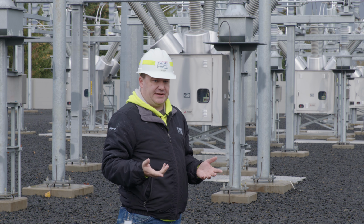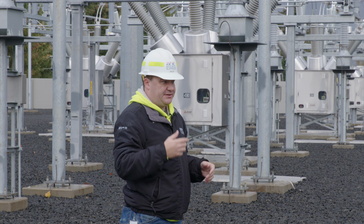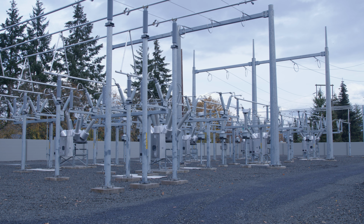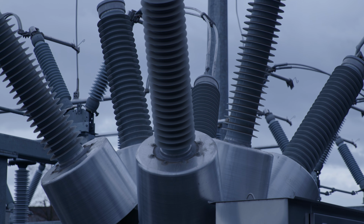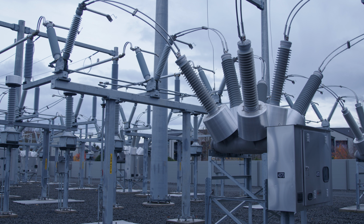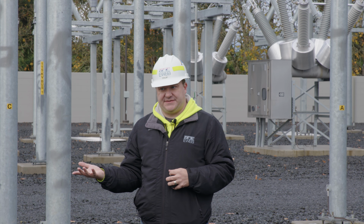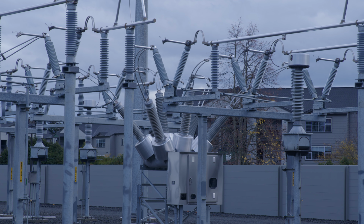If we need to take something out for maintenance, customers won't know. If we have a catastrophic failure in certain portions of the yard, customers still won't know because they'll still have power. Whenever we're talking about controlling electricity, we want to make sure that we can get to a safe state. So for a breaker like this, it can trip open. If we want to close it, we need to make sure that breaker can then be tripped again to get to a safe state. And that's what the springs are for.